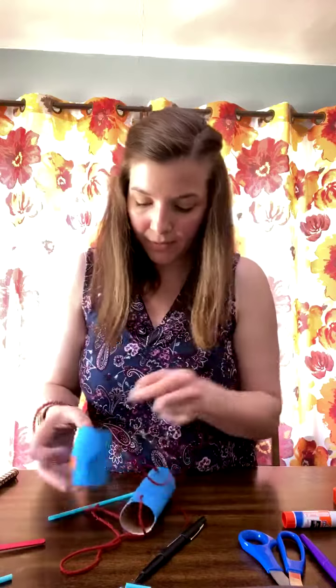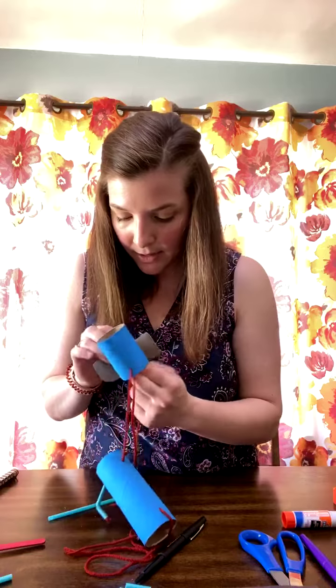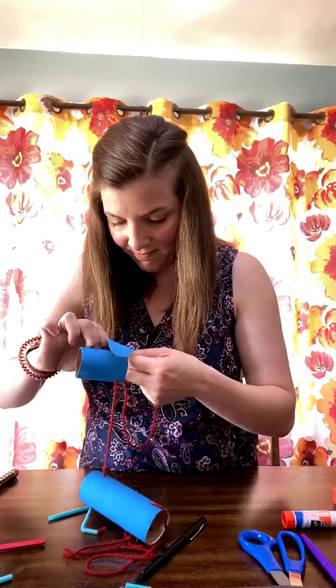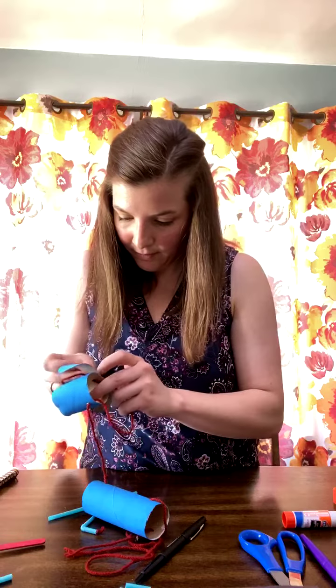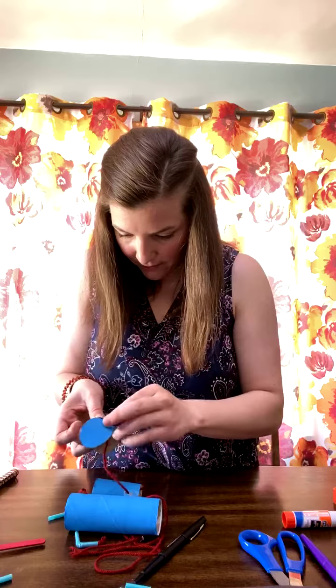And then once you get the yarn through, glue it together. That's what I would suggest now after doing this live with you guys. Maybe I can get it through one hole first. There we go. And then through the ear hole here. Come on, little doggy. Oh, ears popped off. That's okay.